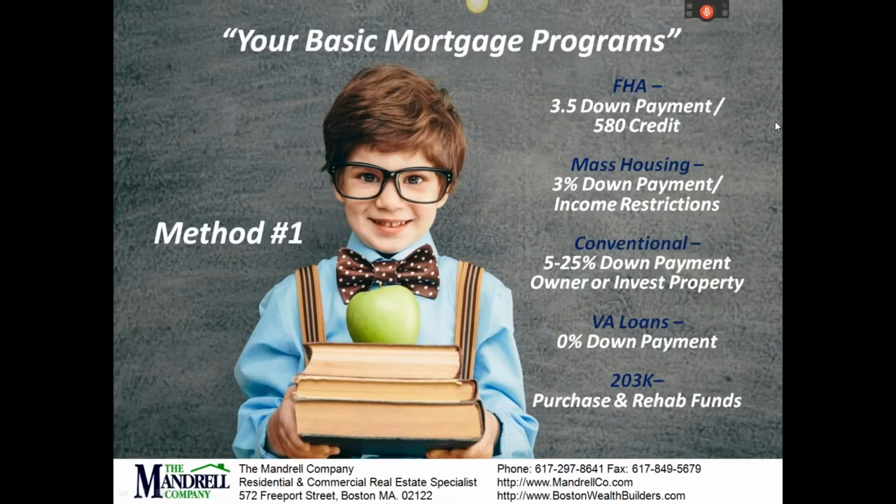The rates may be a little bit higher than the FHA or Mass Housing, but again, if you are making a little bit too much money for Mass Housing and you don't like the idea of the PMI or primary mortgage insurance on the FHA, conventional may be the way to go. Again, your rate's going to be a little bit higher, but the total mortgage itself may be a little bit lower after you reduce or pull out the primary mortgage insurance payment.